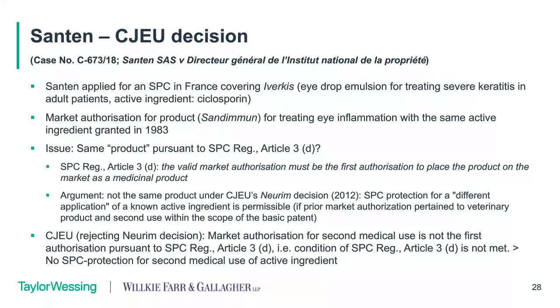However, in Santen, the court rejected the Neurim decision, interpreting Article 3 in its literal sense. The court held that a marketing authorization for a second medical use is not the first authorization of the product pursuant to the SPC regulation. Thus, it held that no SPC protection can be granted for the second medical use of an active ingredient.